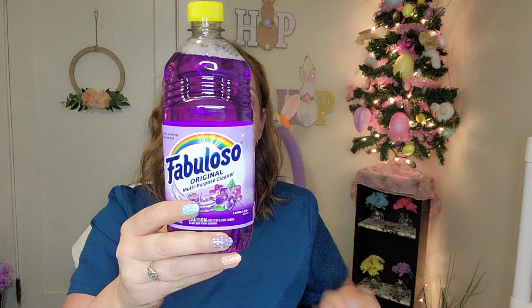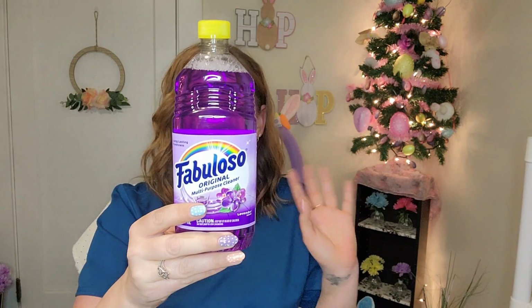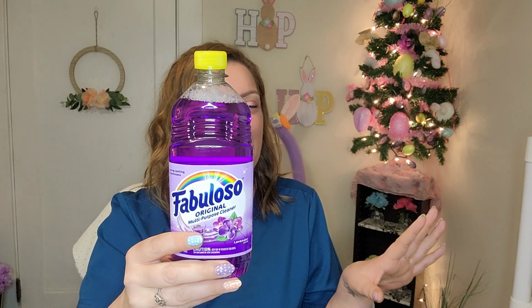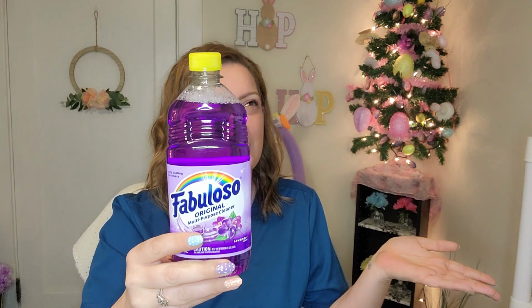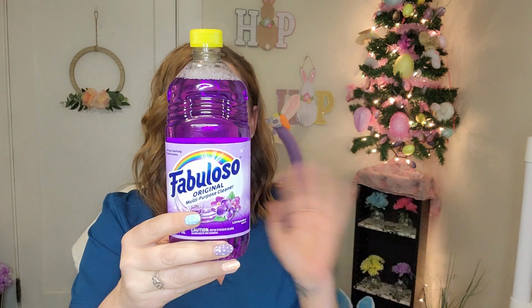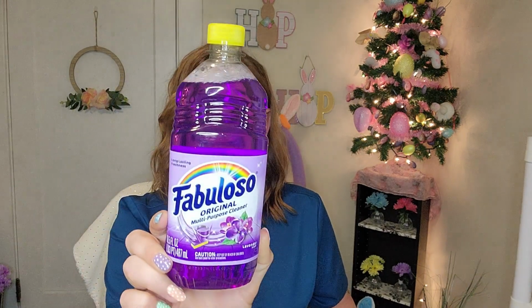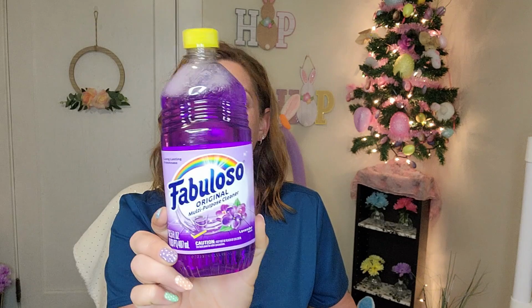They had a couple different ones. I did not take pictures of that, to be honest. I didn't think about it until right now. But I want to say there was a blue one and a yellow one. I would assume lemon scent, maybe. I don't know. But the purple one is the one that I use all the time. I think it smells fantastic. I always also pour a little bit of bleach in my bucket. So I pour a little bit of bleach and I use this and I love it. This is a 16.5 fluid ounce bottle. And again, I love the smell of that.